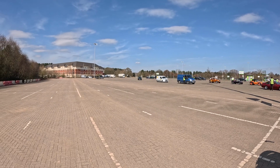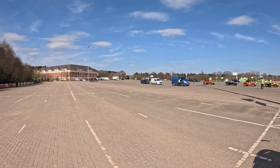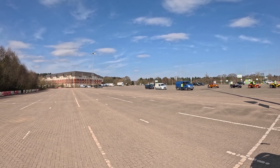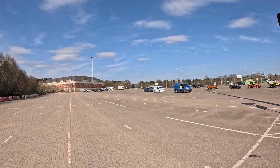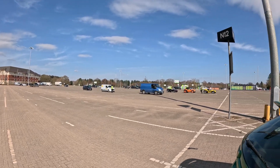But I've just spotted Jason with Black Olive right in the distance there, and I'll need him to come here because we're on the same stand. So I think the Rover Owners Club have arrived at the same time. I'm sure I can see a City Rover over there, which I've not seen before. So we'll have to have a look at that either in a minute or over the weekend at some point.